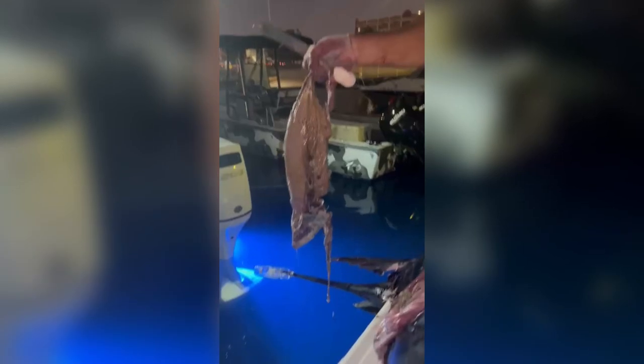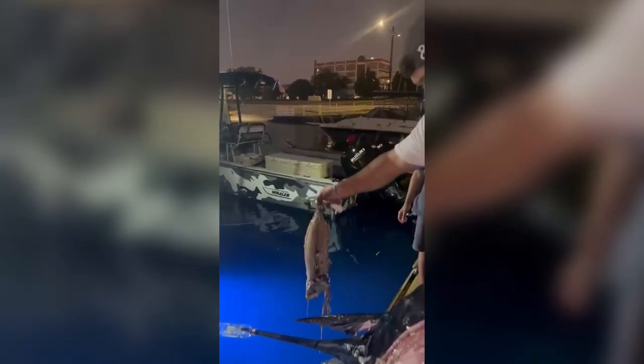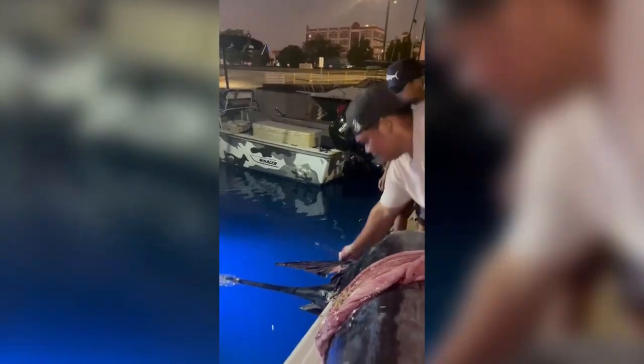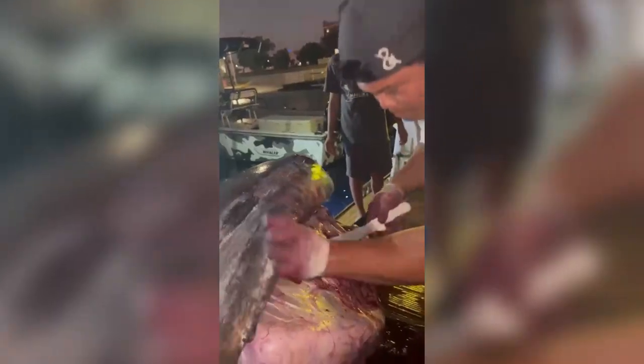That's the brother of the one that he's cutting. Yeah. Good. Oh my gosh. There's stingrays that will be coming over here. Got it. Look at the egg of the fish.